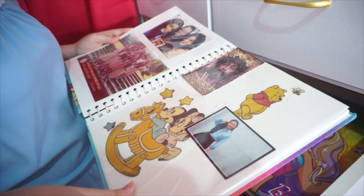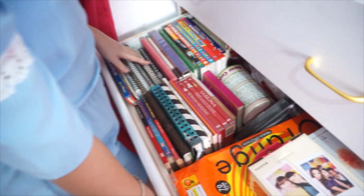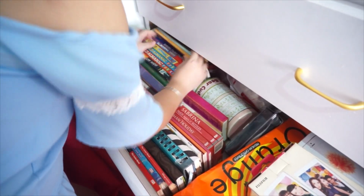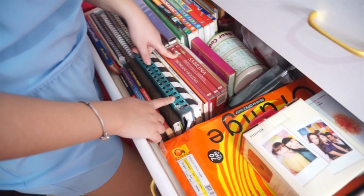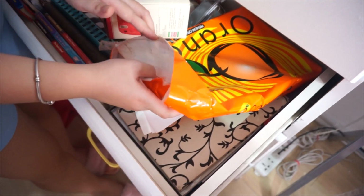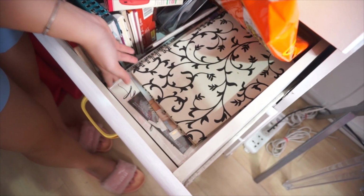And on the third drawer, these are notebooks that I used as a child. I have some almanac, Bratz books. Wala nang ganito ngayon, guys. These are my favorite. High School Musical, meron din. Audrey Hepburn DVDs. Ito yung A4 paper ko kasi madalas A4 ginagamit namin sa Archie. And then a bunch of random stuff.